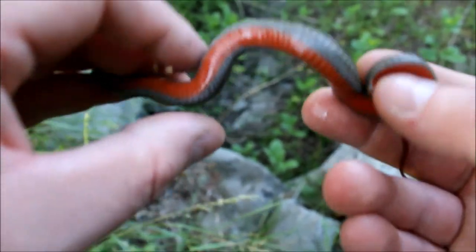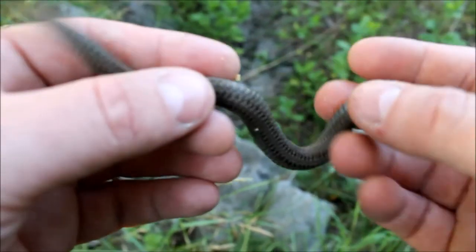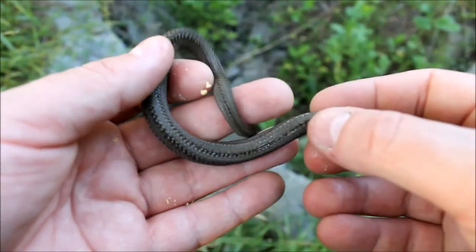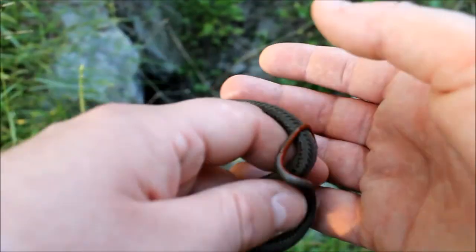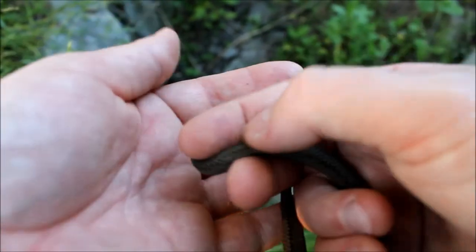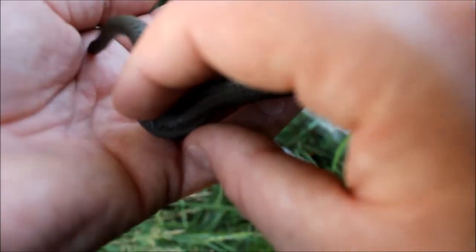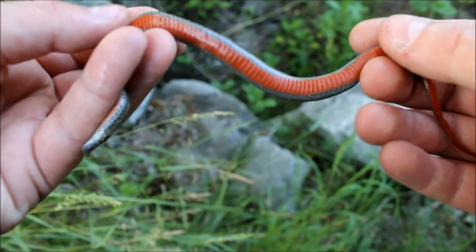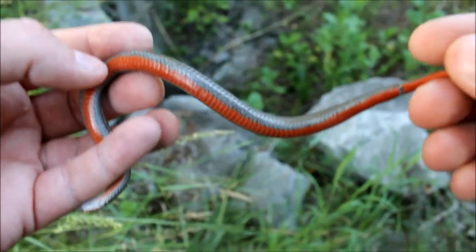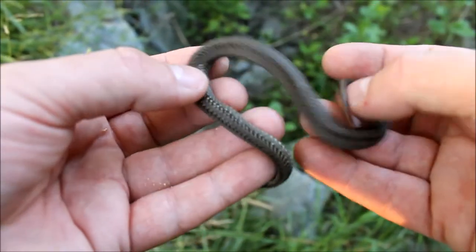Now, I'm gonna also have in this video a ringneck snake that I found a few weeks ago. For all my commenters who tell me that these red belly snakes are ringneck snakes, compare them, you know? Check out this snake, and then check out the ringneck snake after this, and you'll see that there's quite a difference between the two. Not least of which is the fact that the red belly has a red belly and the ringneck has a yellow belly. But yeah, there you go.